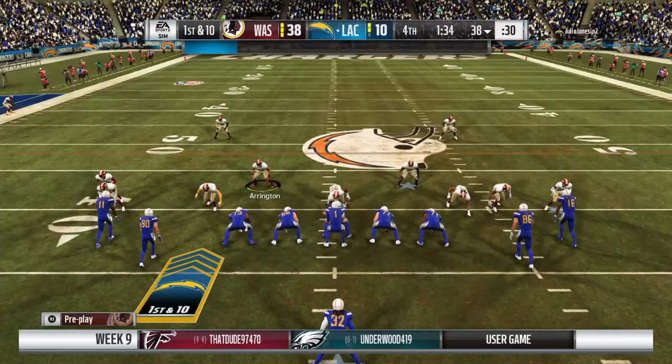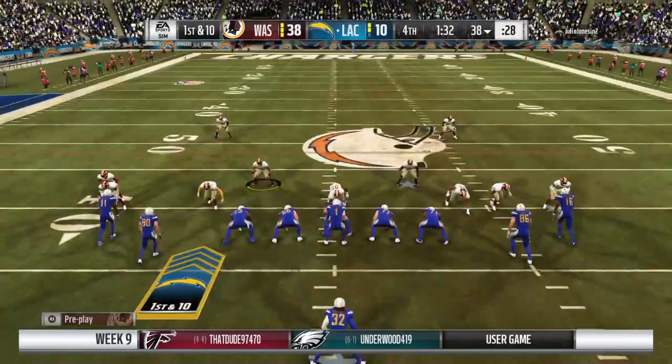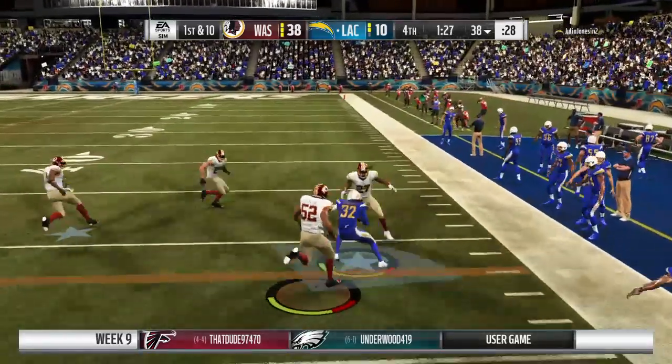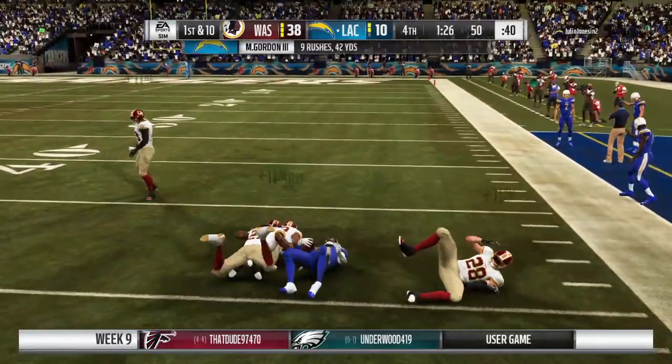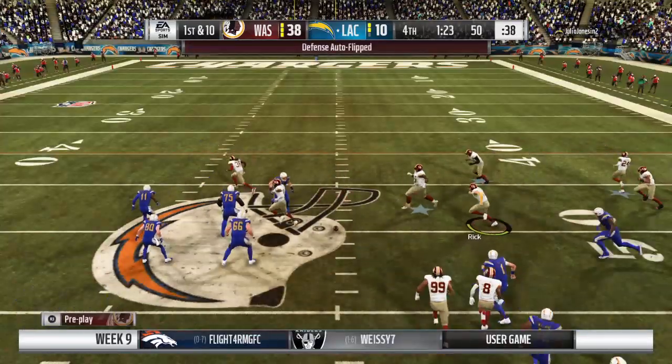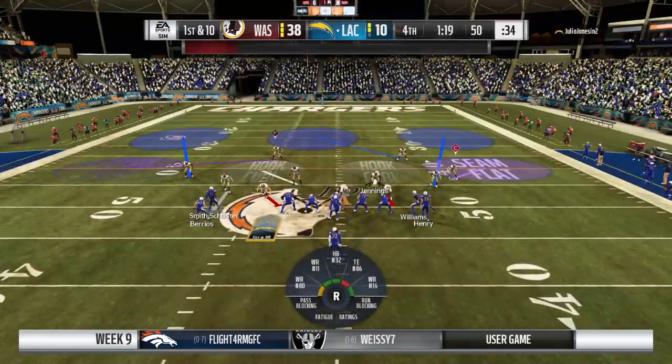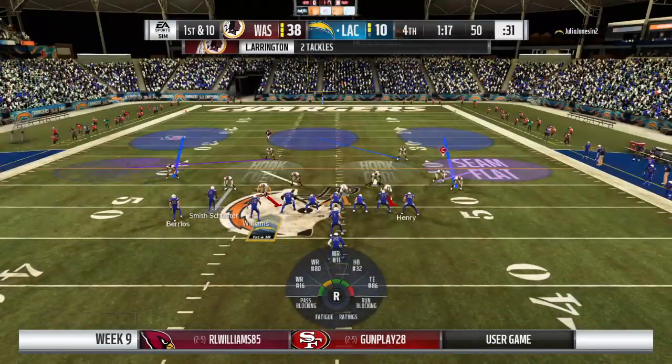Give him 14. Now a toss right side. It's Gordon. And he gets this one to midfield before he's brought down. Give him 12 yards there. The Chargers have a first down. They're going to need to get up and set in a hurry.